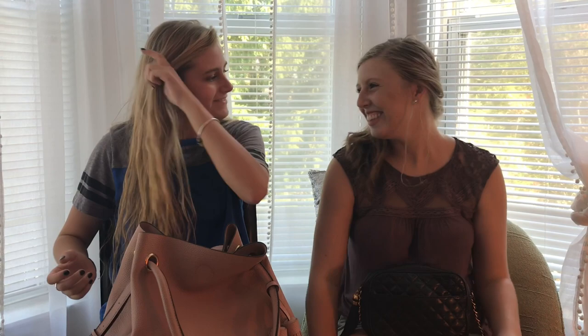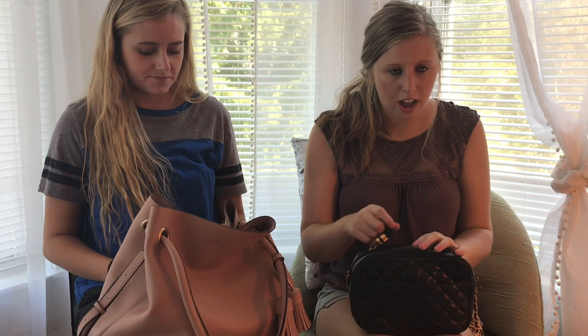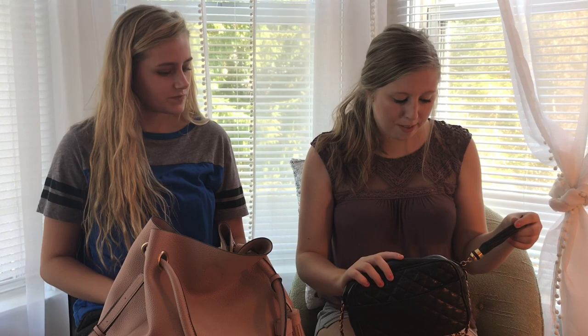Okay, so I actually got mine at Goodwill. I'm a thrifty shopper, so gotta get those deals there. It's black, it feels like real leather. I actually got it for only $5, which is a great deal for something like this. It has like a little tassel on it. Okay, going in. Let's see.